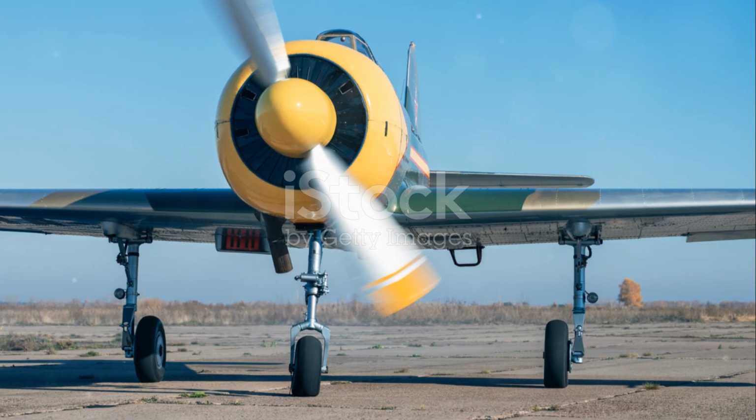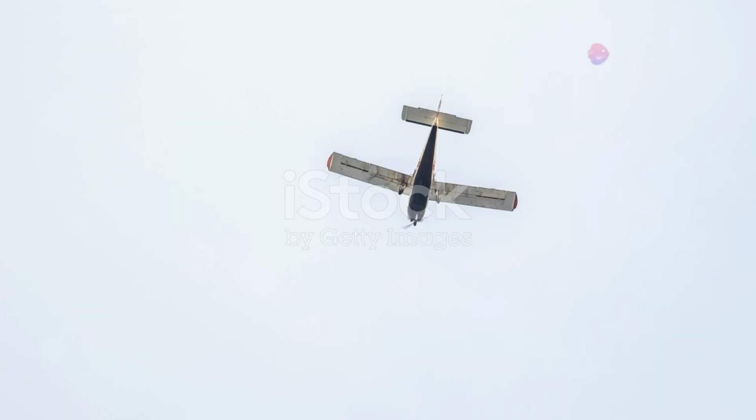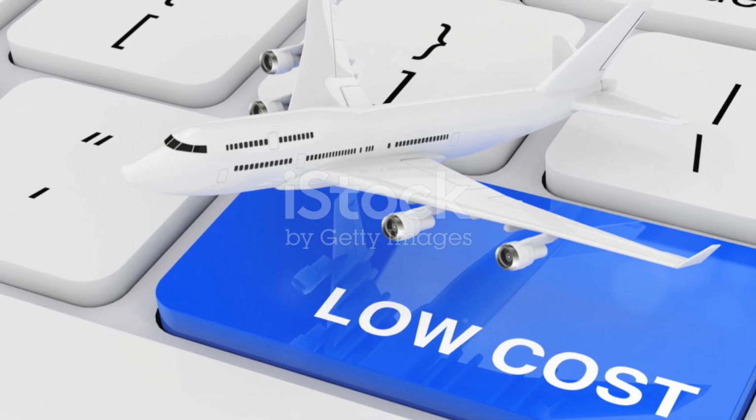Now let's talk about the elephant in the room. The cabin. The P92 is known for being a bit cozy. If you're a taller pilot or you're planning on spending long hours in the air, you might find yourself wishing for a bit more space. But here's the good news.